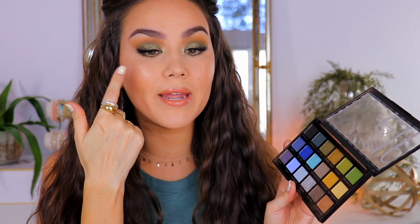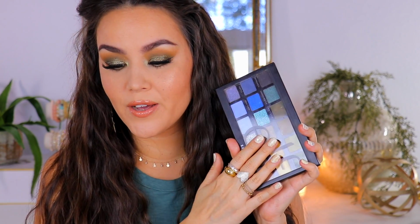I forgot to mention, I did go in with a little bit of Sun Yourself, this shade here on the inner corner. To the touch, a lot of them do feel really, really soft, almost in a powdery way, but as you could tell, they had great pigmentation and you're able to go in and really build up the pigmentation on the shade. So far, so good on this.